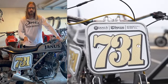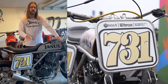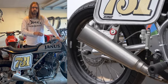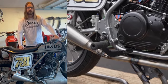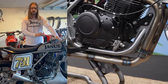We built the bike and it meets all of the rules and regulations for a Super Twins class, either AFT or Hooligan series. The issue is we are running a single cylinder engine. So everything on the bike, from how much it weighs to the length of the bike, is pretty much Super Twins class rules, except we're running a single cylinder engine.